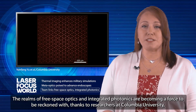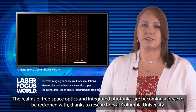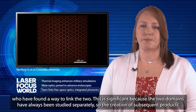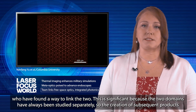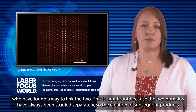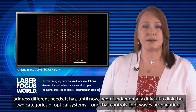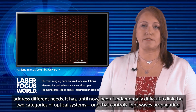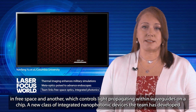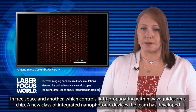The realms of free space optics and integrated photonics are becoming a force to be reckoned with, thanks to researchers at Columbia University who have found a way to link the two. This is significant because the two domains have always been studied separately, so the creation of subsequent products address different needs. It has until now been fundamentally difficult to link the two categories of optical systems, one that controls light waves propagating in free space, and the other, which controls light propagating within waveguides on a chip.